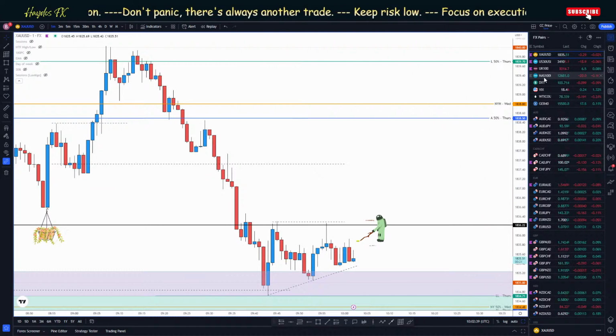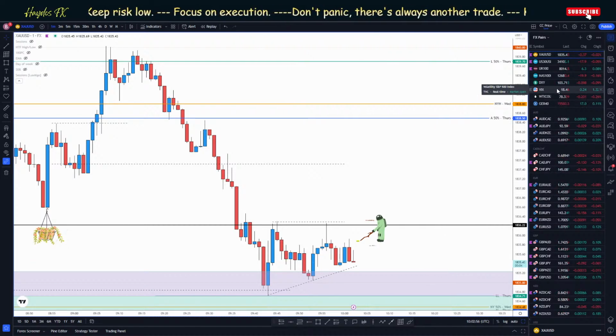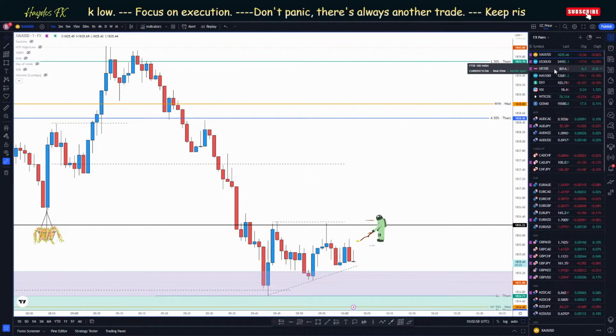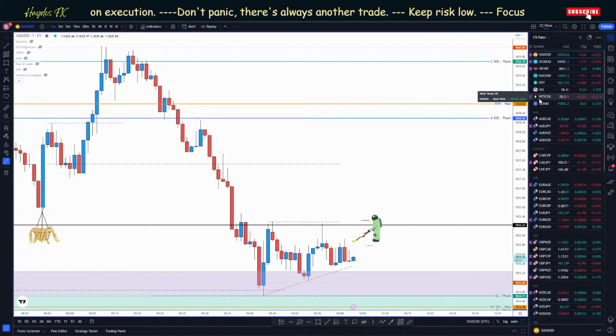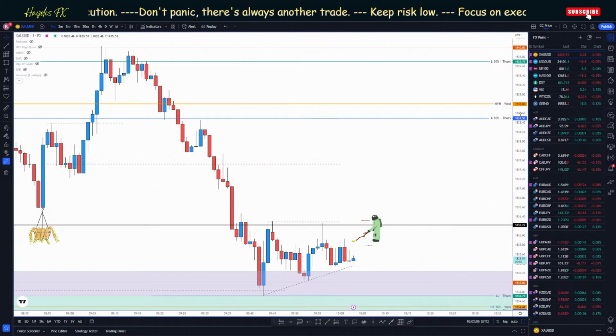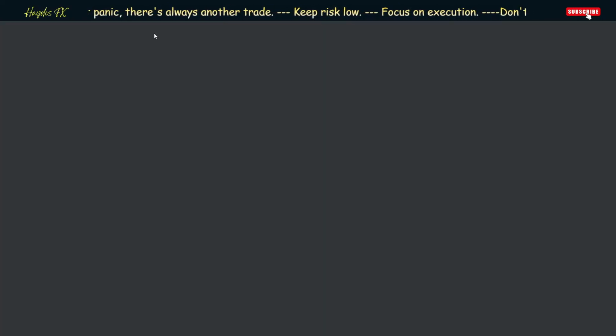Probably should look at NAS a bit more. I wasn't sure about US 30 or if I should look at one of the other US indices like NAS or SP. They've both got rounding tops. Are they coming back for a CC fill? The US indices, NAS and SP, on the 30-minute. Yeah. So we've got unemployment today.